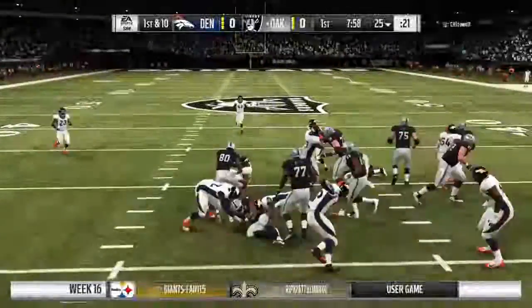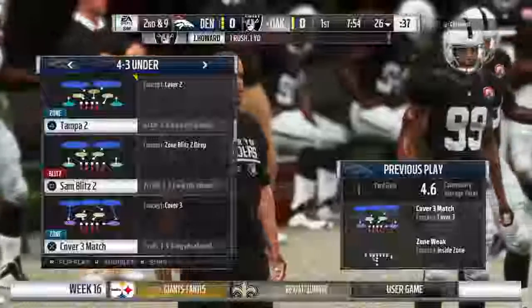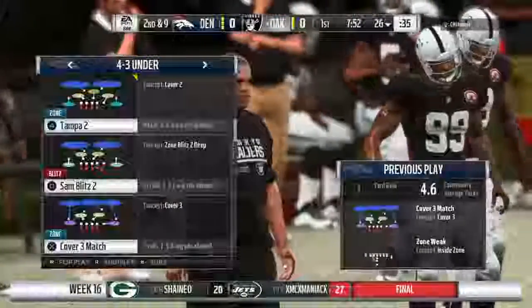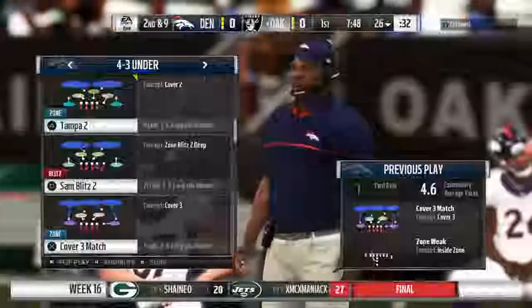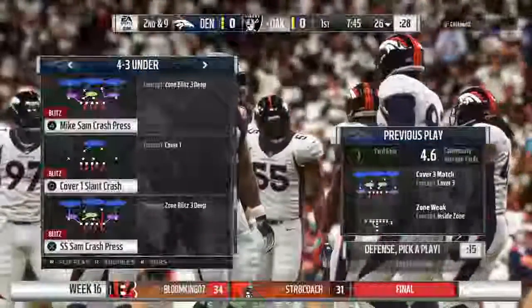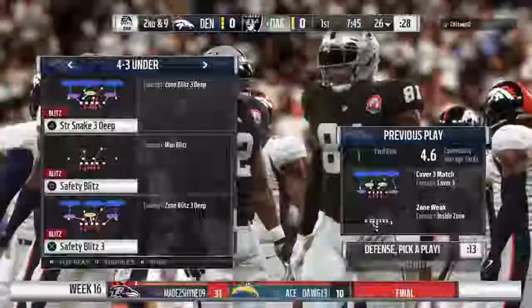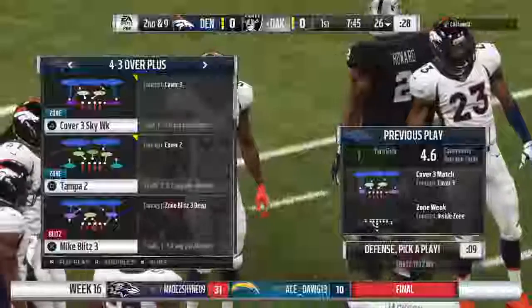Here's carry number 1 for Jordan Howard. And he'll get this one up to the 26. Terrell Suggs in on the tackle. They tried a quick hitter inside, but that one was swallowed up because what they're hoping, those big defensive linemen will take the bait and move laterally and open up a crease that they can run through. Didn't happen on that play.